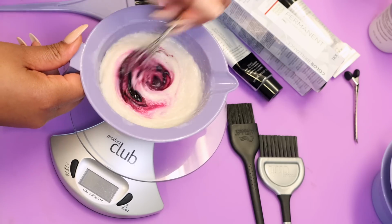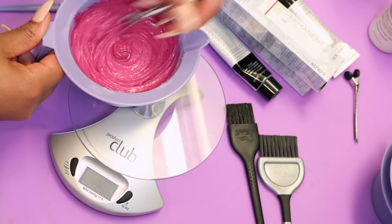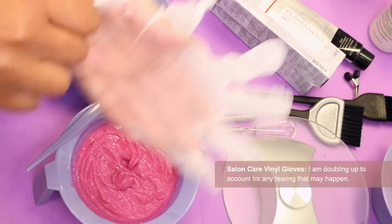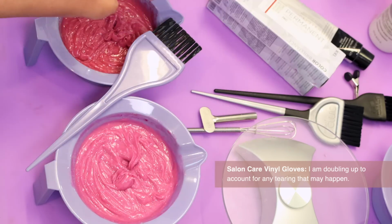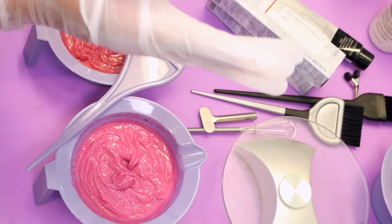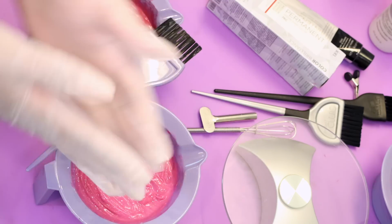In my opinion, Ion makes the best red colors I've used for getting to the level without needing to pre-lift, and that is hard to do on textured hair. Their permanents also contain less ammonia than other brands, which makes them more gentle on the cuticle so hair won't be dried out and brittle as time goes on. I've been using Ion Color for over 10 years on lots of people, including myself, and it always does what it's supposed to do.